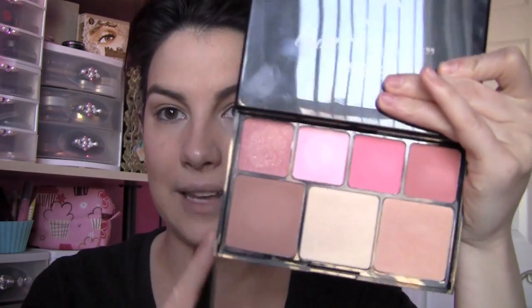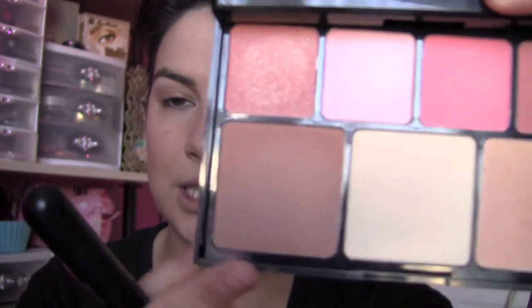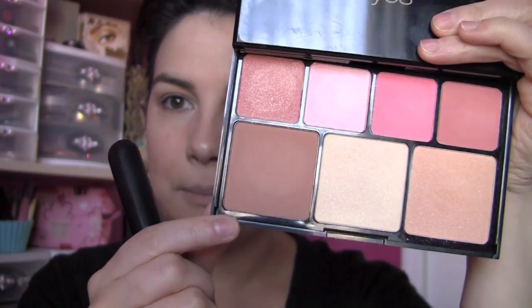I don't have an individual NYX bronzer, so I'm going to my Butt Naked Eyes palette where they have some face products here. I'm going to be using this product, which is a medium bronze shade. So I'm going to pick up a little bit of that and dust it as a bit of a contour just under the cheekbone there, under the jaw as well, and down the neck. Also going to go right around the hairline.